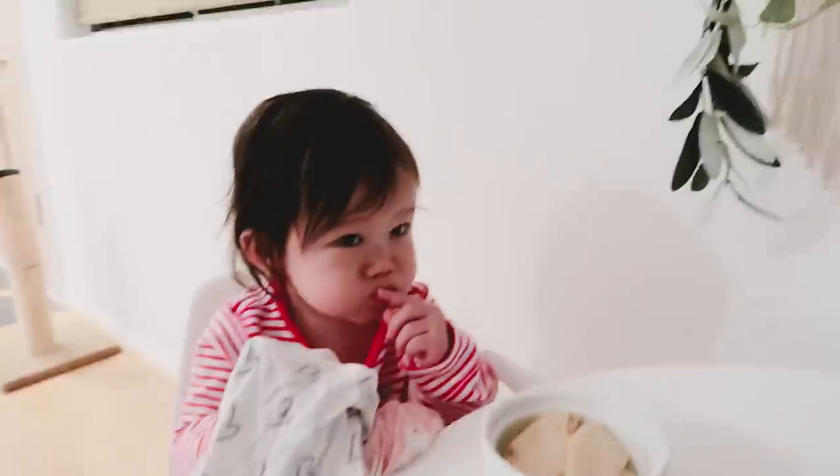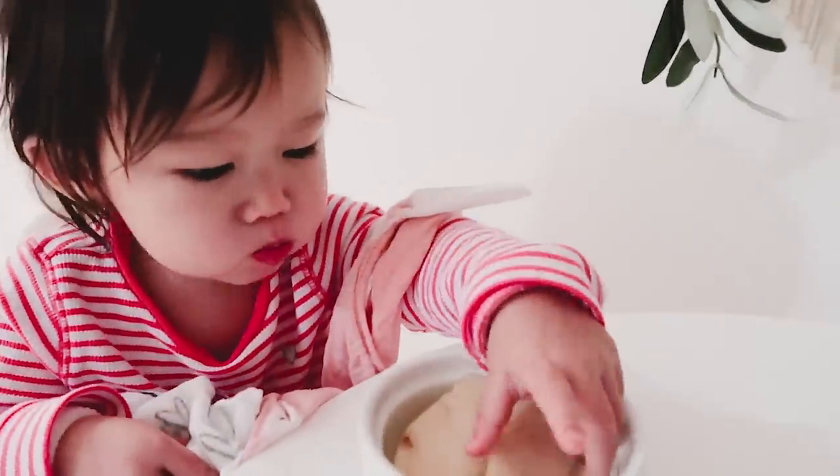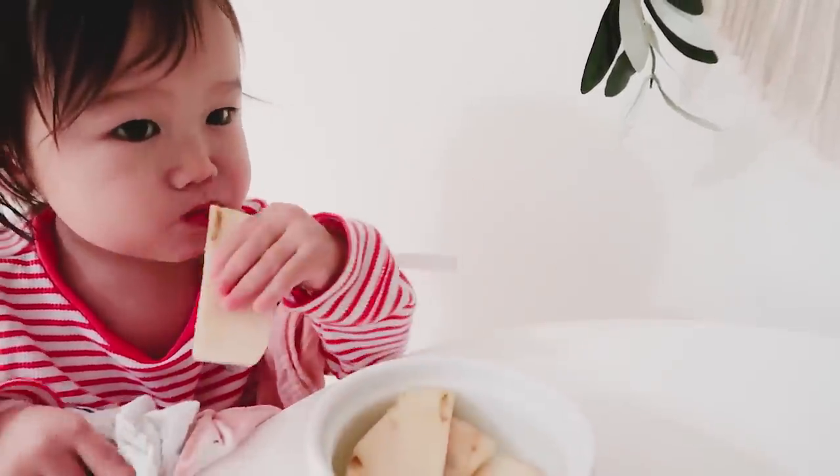Aliana just woke up from a 2-hour nap and now she is hungry, so we gave her the leftover pears that we had.